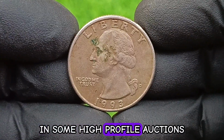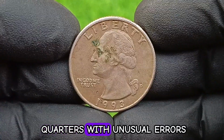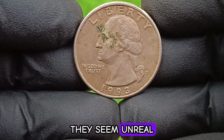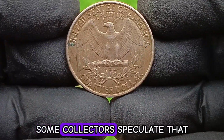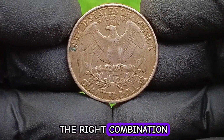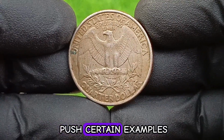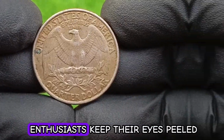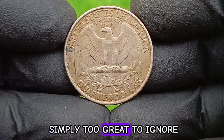We can't talk about value without talking numbers. In some high-profile auctions, rare 1993 D Washington quarters with unusual errors have fetched sums so staggering they seem unreal. We're talking about 5- and 6-figure payouts. Some collectors speculate that the right combination of rarity, provenance, and collector interest could push certain examples into the million-dollar range. That's why so many enthusiasts keep their eyes peeled. The potential upside is simply too great to ignore.